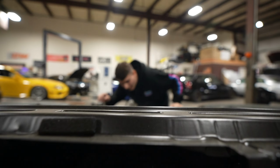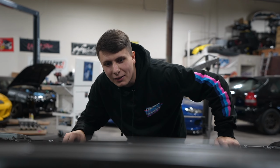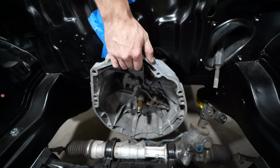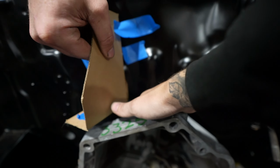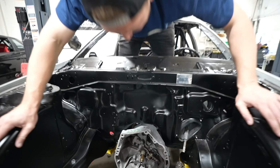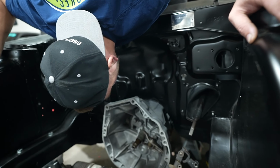How's it looking in the engine bay? It's not even touching. I think we have to go up quite a bit. Okay, so what we're gonna do. But this hump isn't even the issue. That's not the issue? Oh, look at that. Bend that head all the way down there. Oh wow, so where we have to hammer, you won't even see.